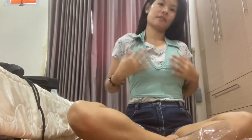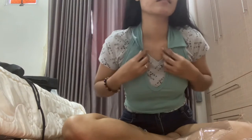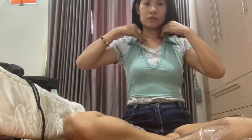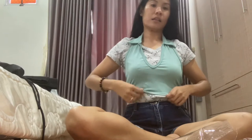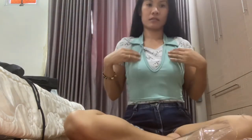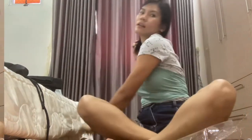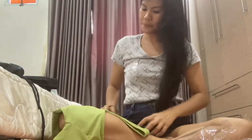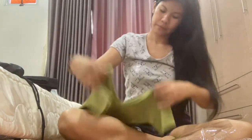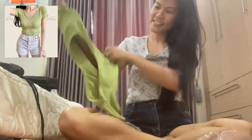Try natin ito. Ayun naman, ang stitching, medyo kailangan lang natin ayusin kasi nakikita. I got the teal one. I prefer to have, like, crop. Baka V-cut mo na. Yes, it's avocado green. I like green.